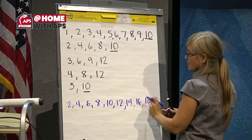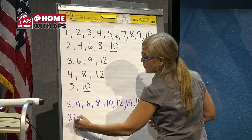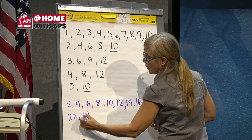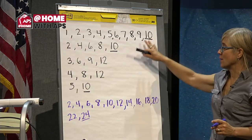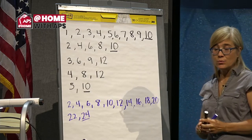2, 4, 6, 8, 10, 12, 14, 16, 18, 20. Ooh, that's twice as many counts as that one. 22, 24. It would have worked. We could have counted by ones, but it would have been faster to get to 24 by counting by twos.